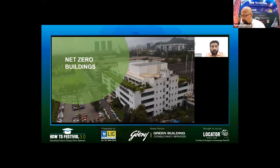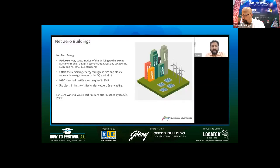Then we are not talking today only of 30%, 40% savings, but here we are talking about offsetting the entire energy consumption of the building through on-site or off-site renewable energy. So now IGBC and LEED have both come out with a certification program. IGBC came out with a certification program in 2018. LEED came up in 2020 to address net zero buildings.